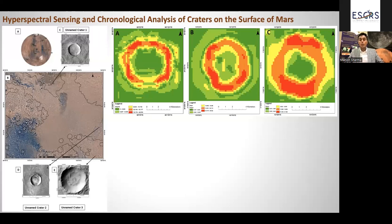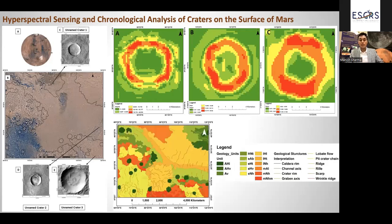So we did the slope analysis using the ArcGIS software, and investigated further by dividing the three units into different kinds of Amazonian and Hesperian combinations. We divided the major units into 14 geological units, and we also interpreted and mapped the crater rim, graben axis, flows, crater chain, ridge, relay scarp, and the wrinkle ridge in the 9 million square kilometer area.